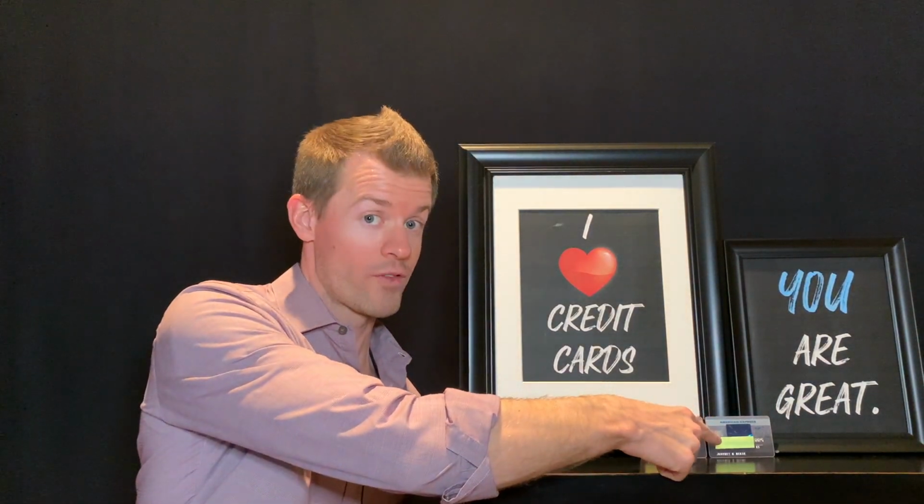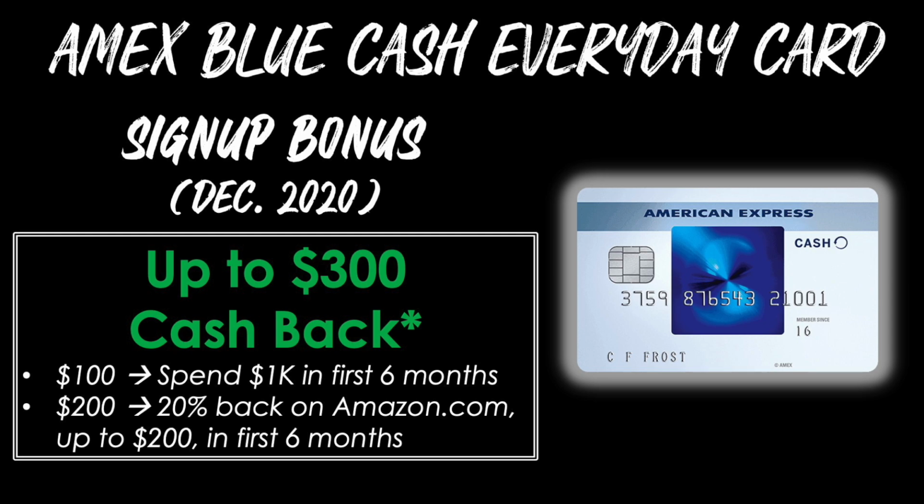This one is called the American Express Blue Cash Everyday Card, and the sign-up bonus as of December 2020 is up to $300 of cash back, and here's how that works.